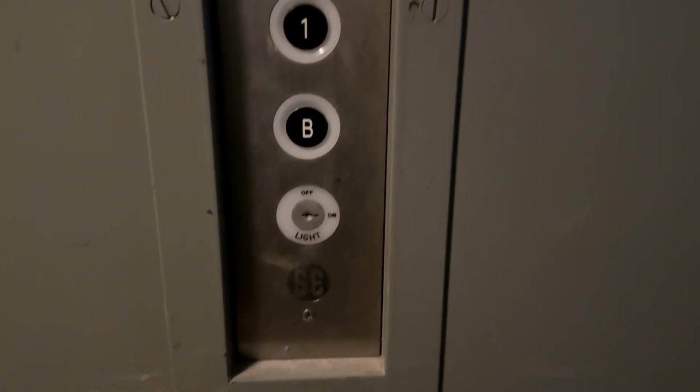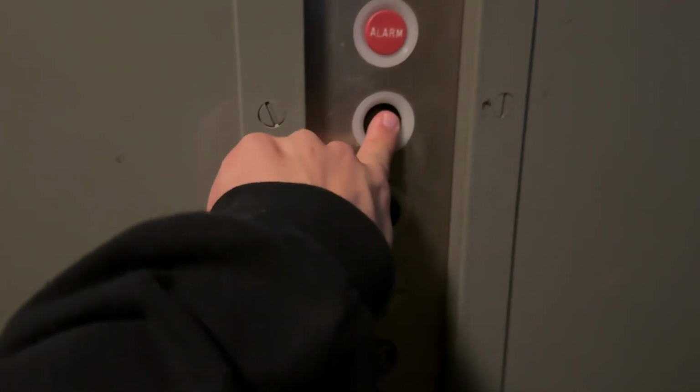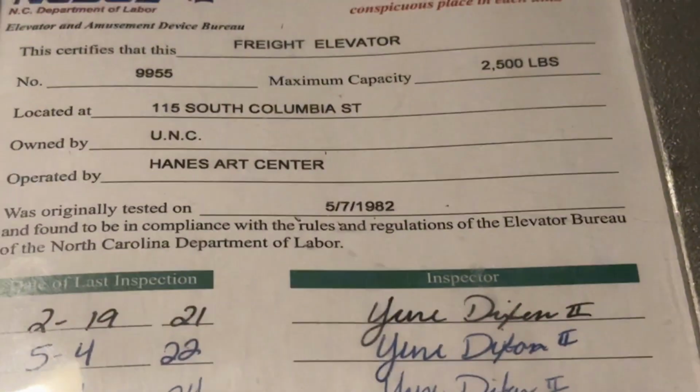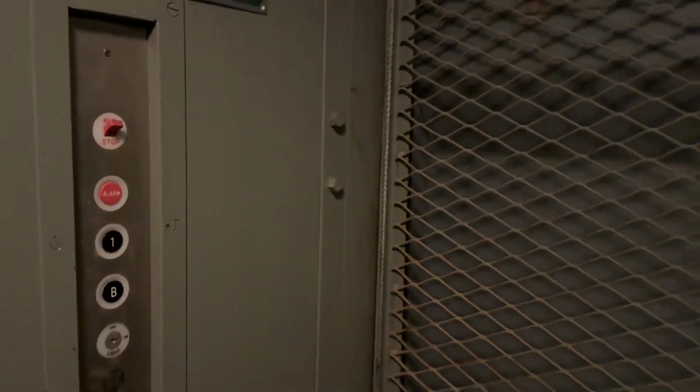I think these are GAL fixtures. Yeah, these look like, it's gotta be older GAL. This was installed in 1982. All right, let's get on the beat. Here we go. Let's go up to 1.